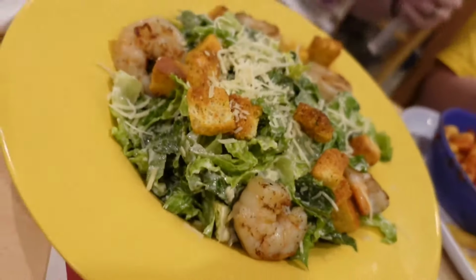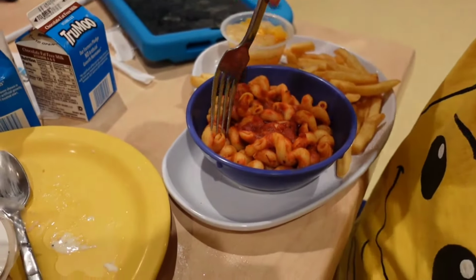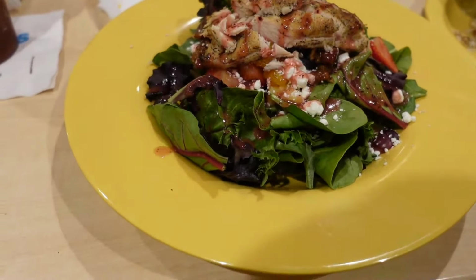Now I got the shrimp Caesar salad. The kids got a pasta, which the pasta was okay. I probably wouldn't get that again for them. And then my husband got a chicken feta salad. Food was okay, nothing too hype about, but it's there if you're hungry.